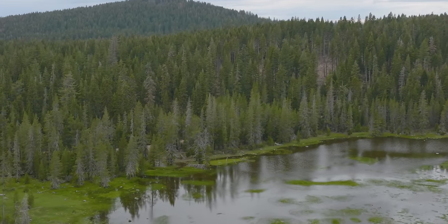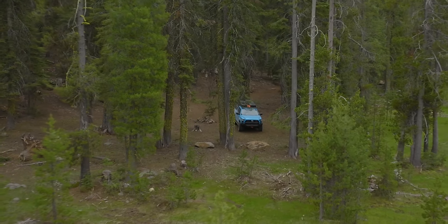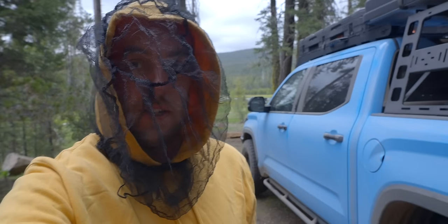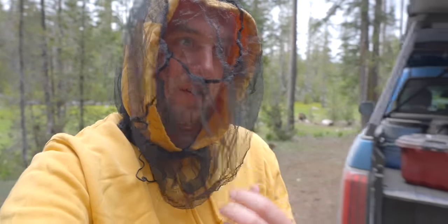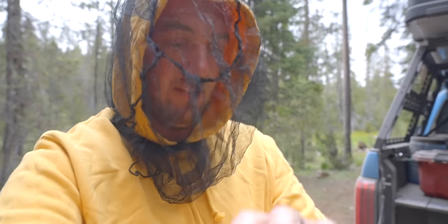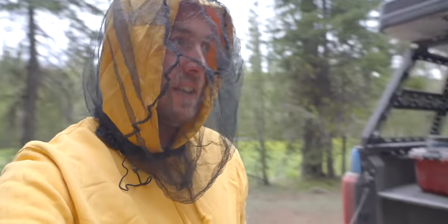What I said about the mosquitoes was a lie. They are bad. But I've got this, it goes over the hood, so they can't get in here. In fact, the only thing they can get is my hand.